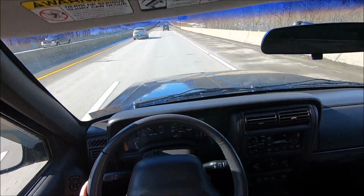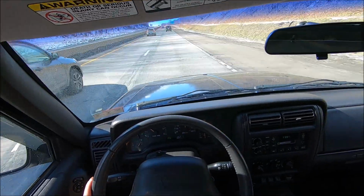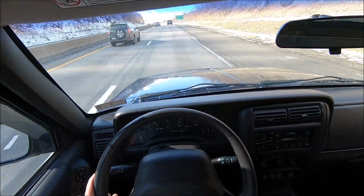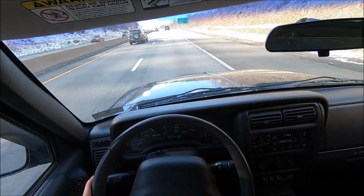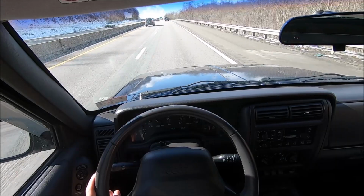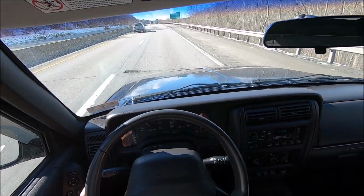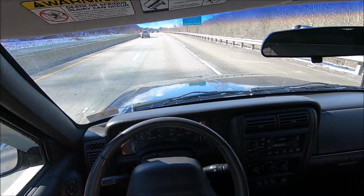Now we've got a nice hill coming up ahead of us, so we'll see how much it slows us down here. Bring my foot down a little bit, and yeah, we're basically floored right now. And our speed is declining very fast. We're going about 58 right now with my foot to the floor. And it just doesn't want to downshift for some reason. Let me know if anybody has the same issue with your XJ.